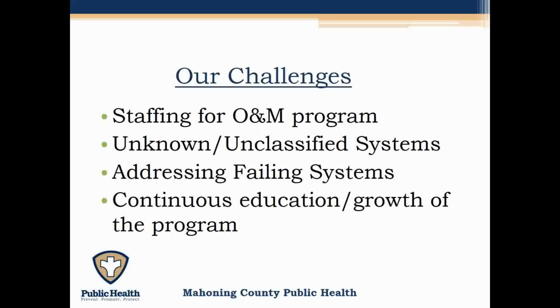Part of that is me admitting to you exactly what we know are our challenges. Challenges are things about this program that we know are going to have to change or that we're going to have to work through as we get things going forward here. So the first challenge that we know we're going to encounter is possibly staffing.